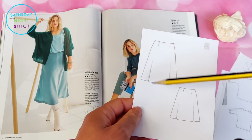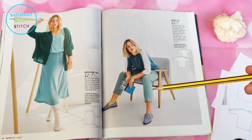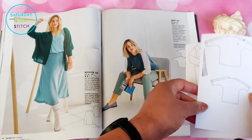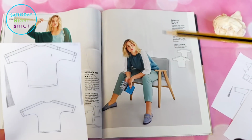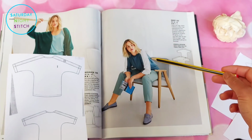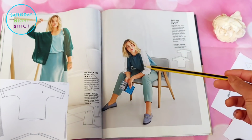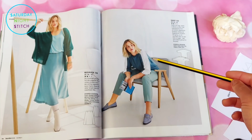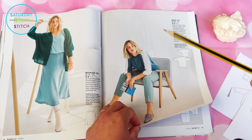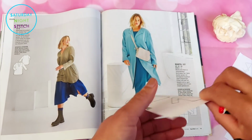And then you've got a simple bias cut A-line skirt here. I always think I like these in principle. I need to make more of these. Okay, and then we have a bat wing top, again keeping in with that theme of simplicity, but this one you can add a contrasting panel down here just to add interest, and I think it's lovely. And I like the colors that they have used on here. So contrast fabric is one way of just adding quick instant interest to a garment.